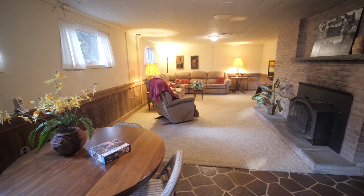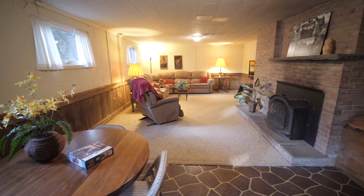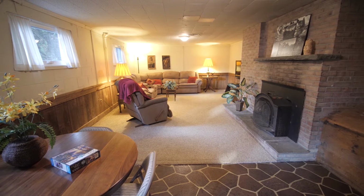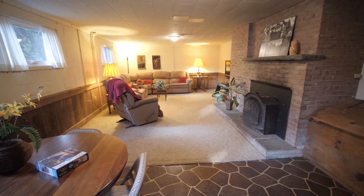The improved daylight lower level offers a spacious family room with brick hearth and fireplace insert, a bonus room, a half bath and laundry room, plus a large unfinished room and utility room.